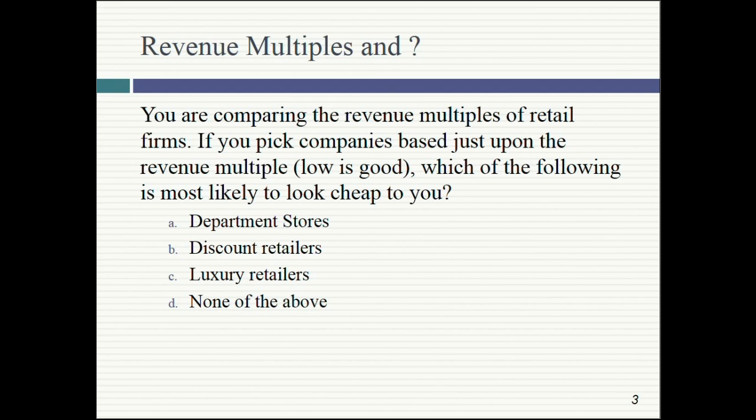Luxury retailers are going to trade at really high multiples of revenues, but before you think that's a good thing, if you have only $1 in revenue, what does it matter that you trade at 30 times revenues? You're still worth only $30. So if you just look at multiples of revenues, the low margin businesses will tend to look cheap because they will trade at low multiples of revenues.